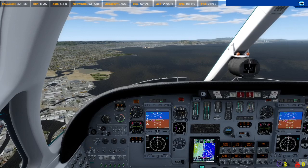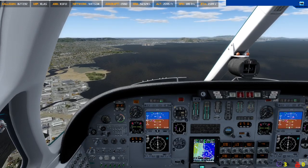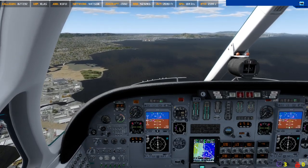I can't wait till Orbit comes out with the NorCal True Earth. They're going to release it first for X-Plane.